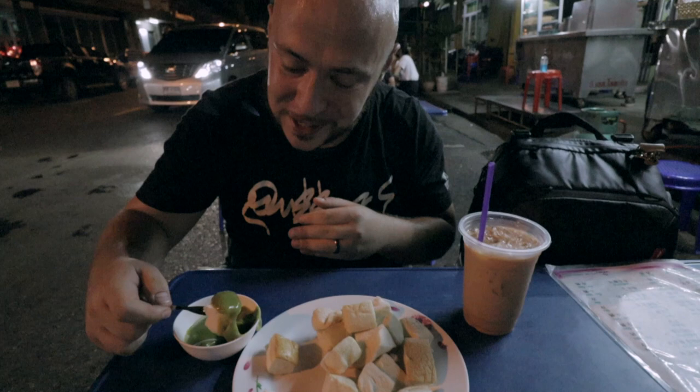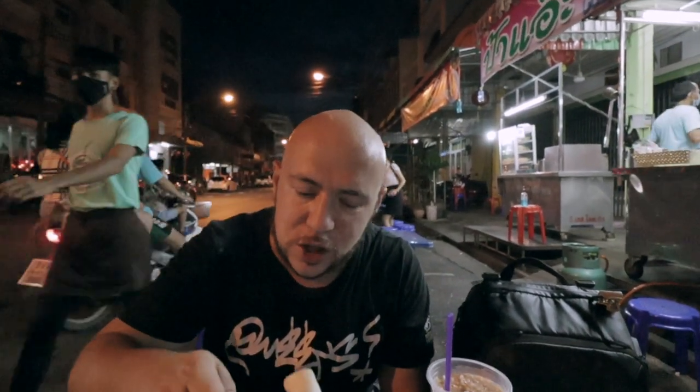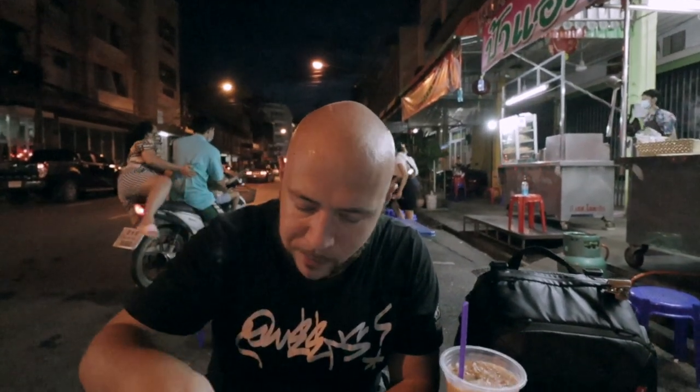This is a perfect nighttime dessert. I can imagine just coming here at 11 o'clock at night after going out for a while, and having this at the end of the night. It opens up around 5 or 6 o'clock. Yeah. You see why it's so popular? This is such a simple dessert and just so good.